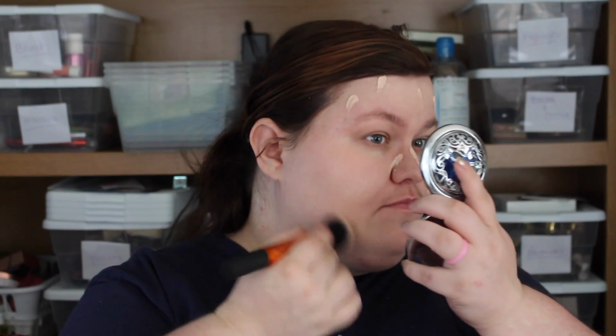I will say that after the first application, especially with as thick as it daubed on, I thought this would give a lot more coverage. Even though it said it was a hydrating tint, it really was like a light tint. There was hardly any coverage. So I'm going to go back in with a second layer and see if that gives me a little bit more coverage.